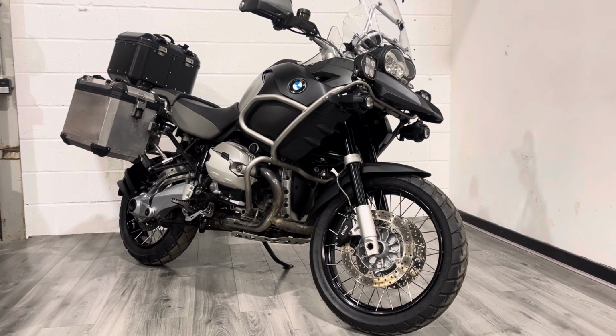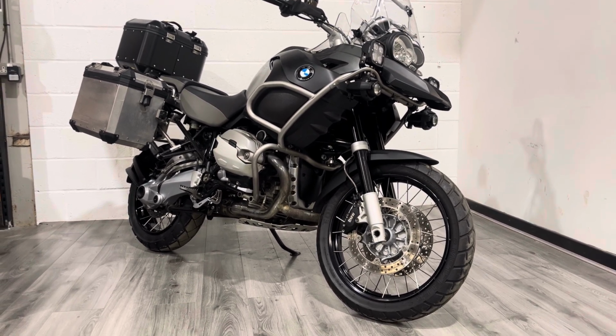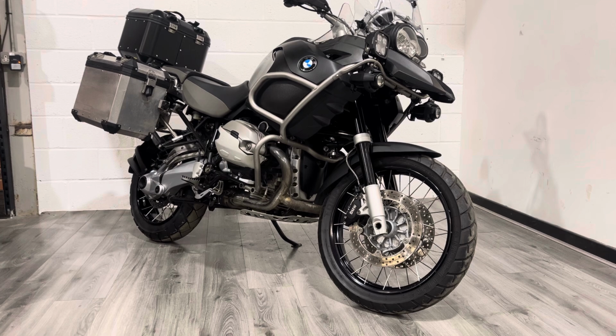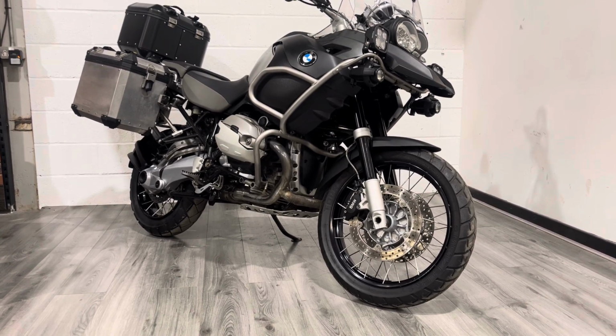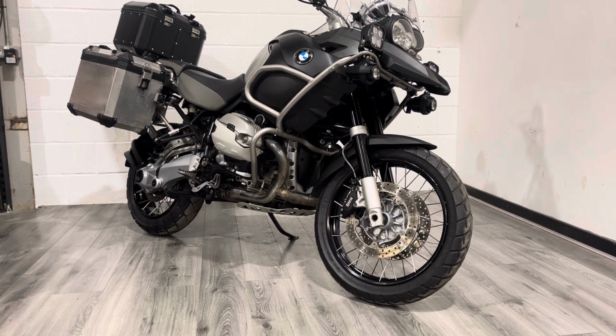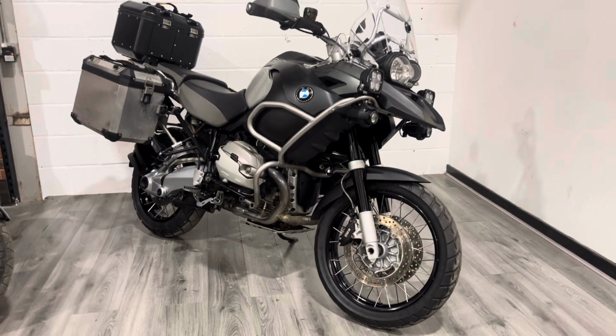My name's Ben and today I'm going to be showing you around this used BMW R1200 GSA, or GS Adventure. Made popular by the famous Long Way Round and Long Way Down series, Ewan and Charlie going around the world on these bad boys. The GSA is the bigger one of the two, so it comes with a 33 litre tank.